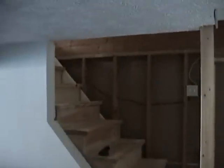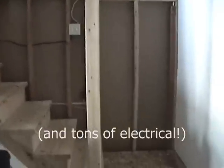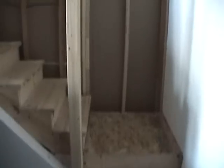Beginning with the staircase, where there did not used to be a landing. Now there is. We got some drywall work yet to do. That used to be the door into the office, which we had to move to put the landing in.